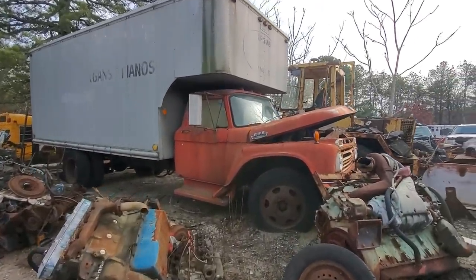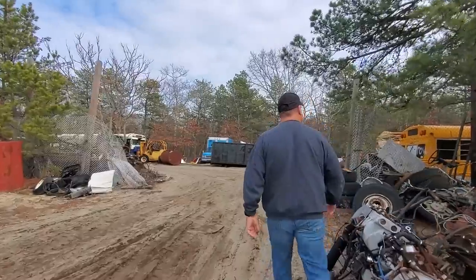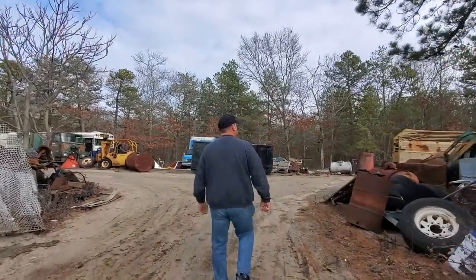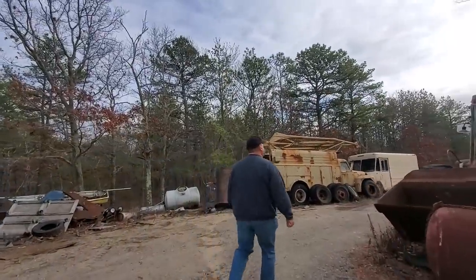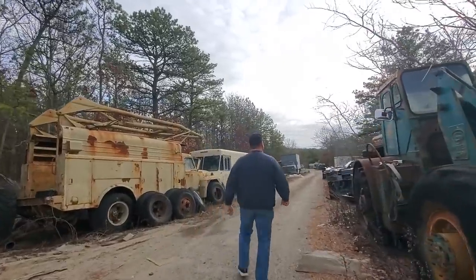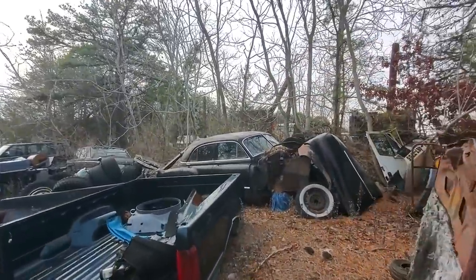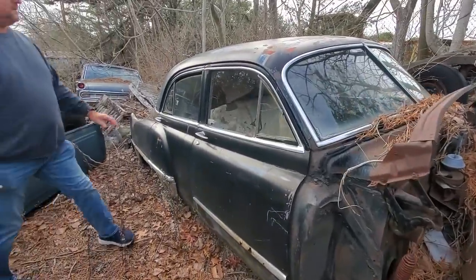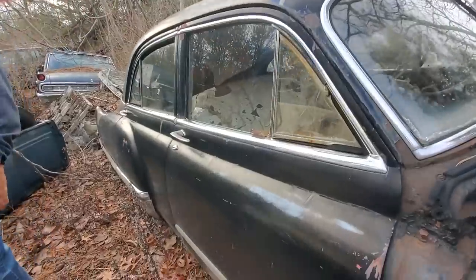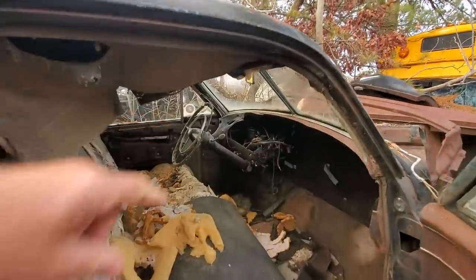Guys, late 60s box truck, so awesome. We have here an old Cadillac from the 50s. Caddy four door. The chrome alone is worth money. The key is actually still in the ignition. Yeah, let me open it up. Check this out. The old key's in the ignition.